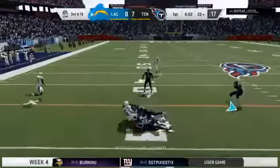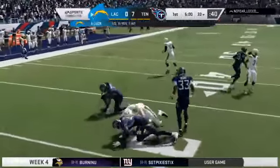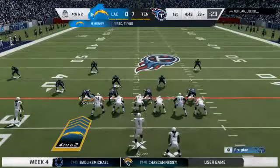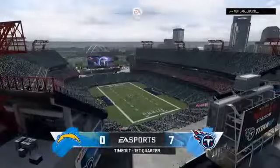Hunter Henry brings it in. And he's going to be stopped here a few yards short of the first as the tackle is made at the 33. They'll get 11, but still a little short. 4th down.